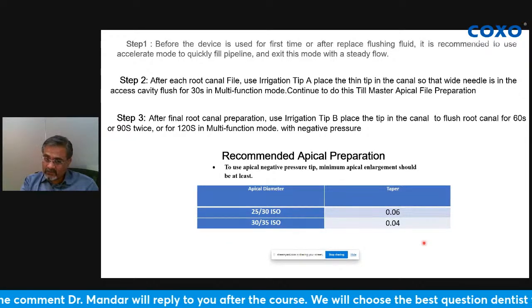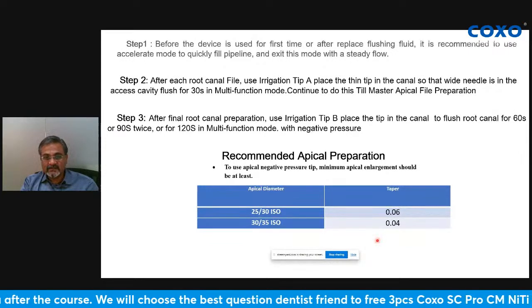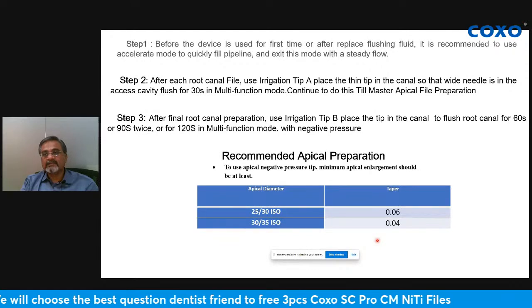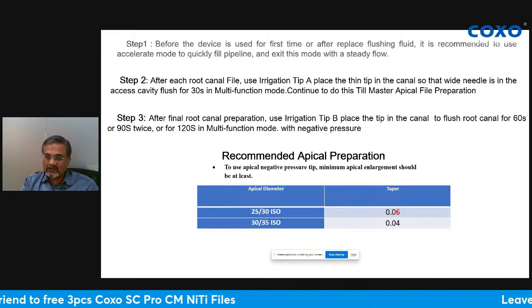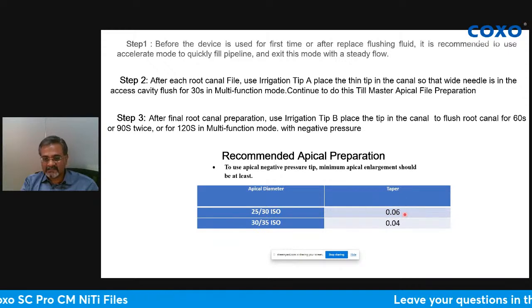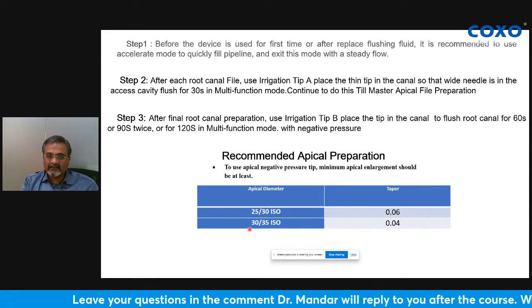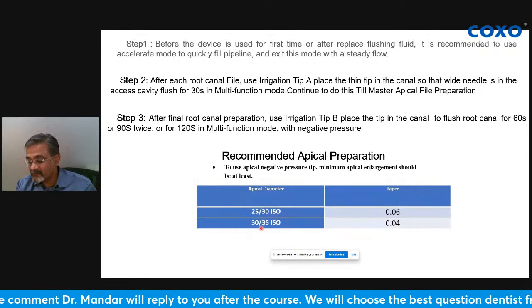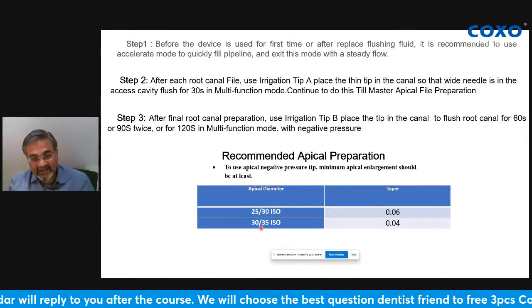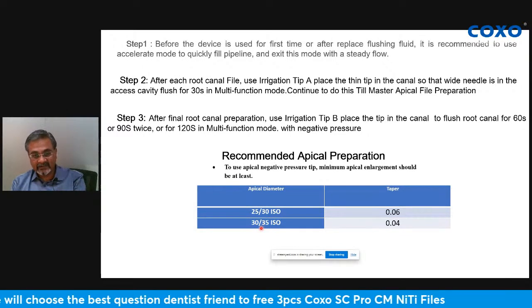Now, there could be questions in clinicians' minds about what the apical preparation size should be to accommodate this negative pressure tip. It is recommended that 25 or 30 ISO combined with a taper of 6%. Or if a clinician wishes to settle for a 4 taper, then the apical diameter should at least be 30 to 35 to have the apical negative pressure acting effectively. So these are some of the recommendations for apical preparation.